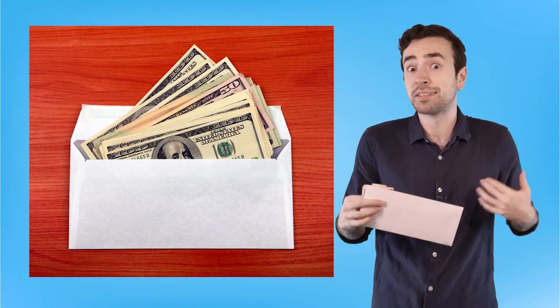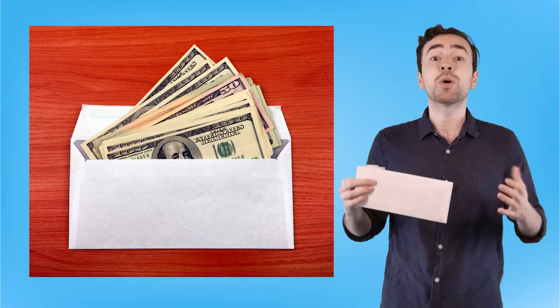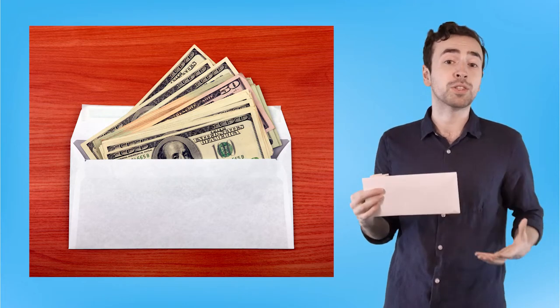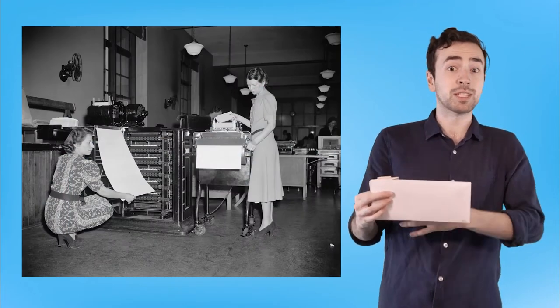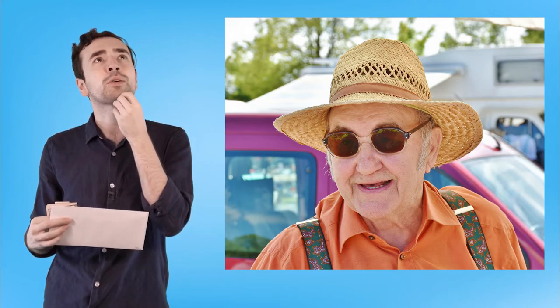Okay, you caught me. I didn't invent envelope budgeting. In fact, envelope budgeting is one of the world's oldest budgeting methods. It's been around since before modern technology and even before electricity. I remember my grandpa saving money in envelopes back when I was a kid. And he was born in like the Stone Age. Hey grandpa.